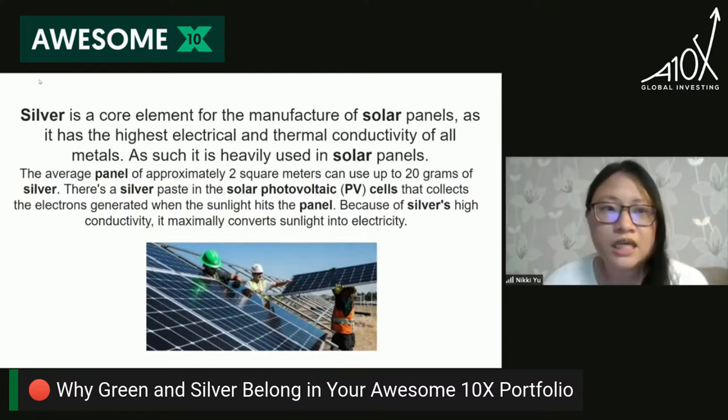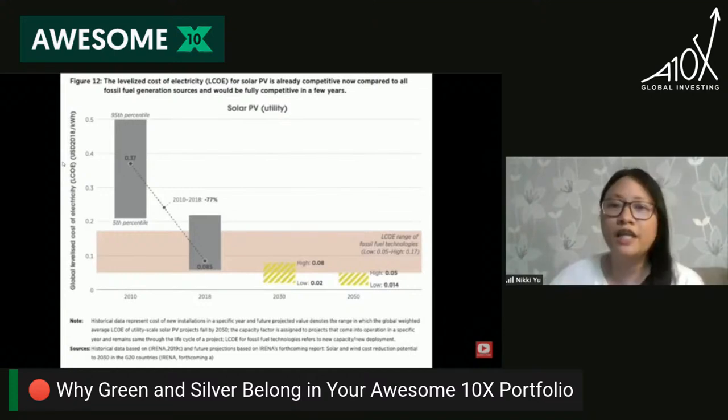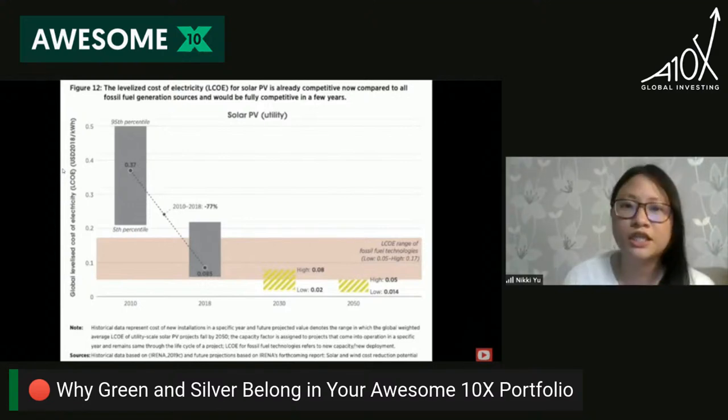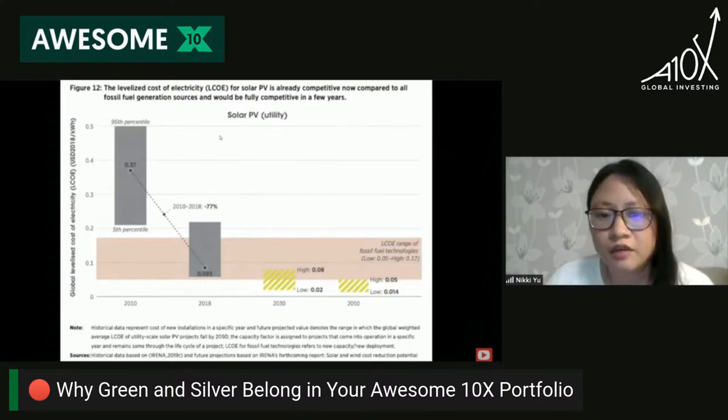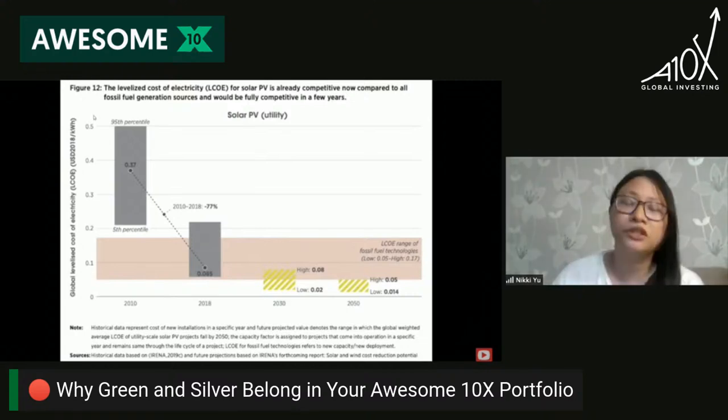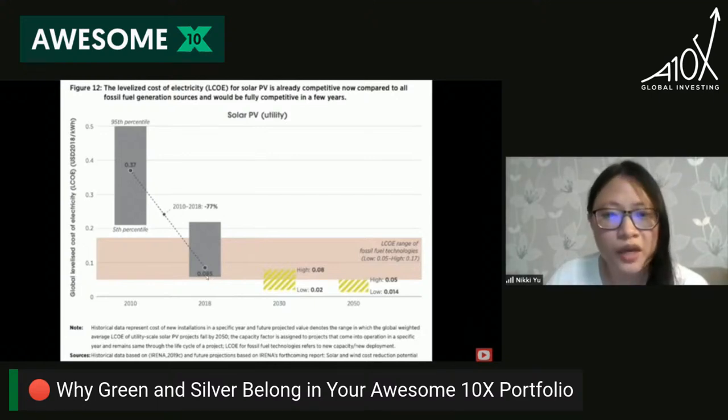Let's take a look at the levelized cost of electricity for solar PV. It's currently the most competitive among all fossil fuel generation sources, and it will be fully competitive in a few years' time. Actually, this was a forecast that has changed, because last year, 2020, we already got 2 cents per kilowatt hour. So you'll notice from 37 cents to 8 cents, we actually reached 2 cents, or another 75% decrease, and it didn't take about 8 years.